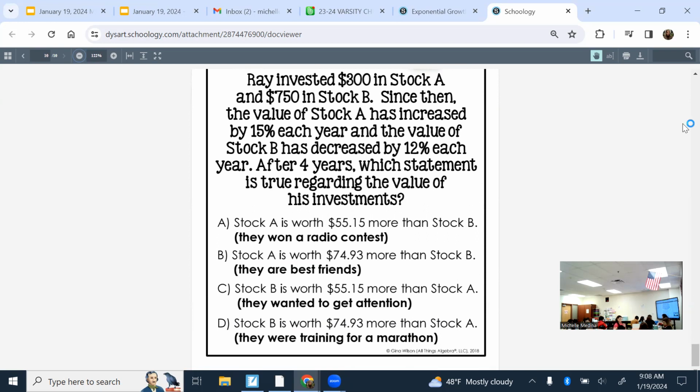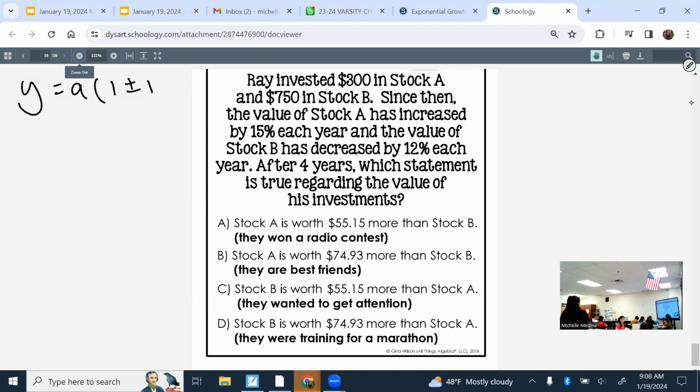Basically, you need to do two separate calculations for stock A and for stock B. Each of them will follow this format. And the plus or minus r depends on whether it's increasing or decreasing. So for stock A, y would be your output, the value of the stock, which we don't know yet. a is what for stock A? Table 1, can you tell me? For stock A, what's going to be my a?